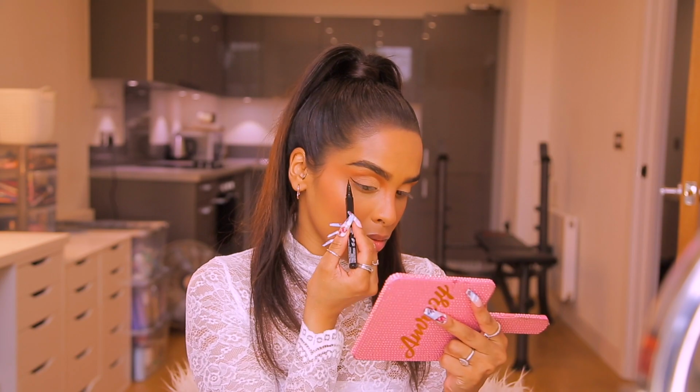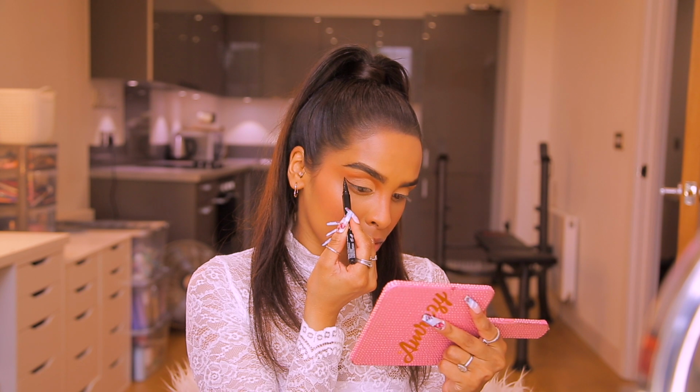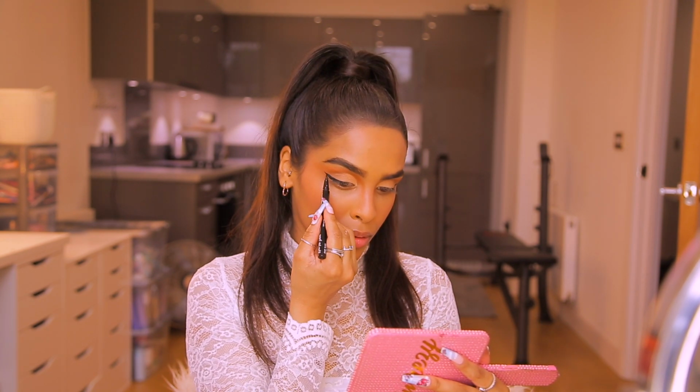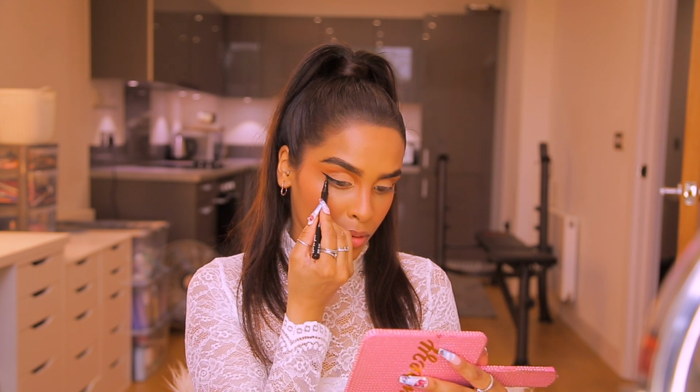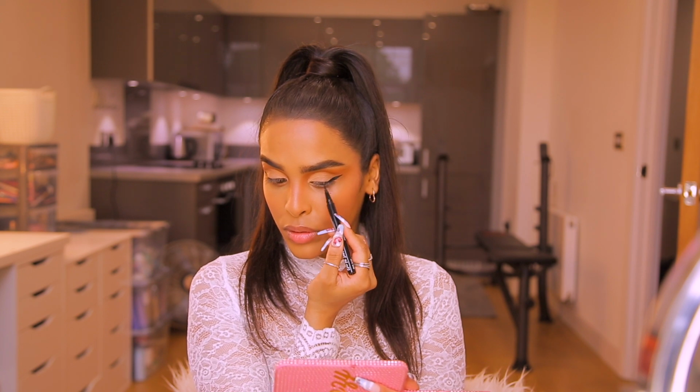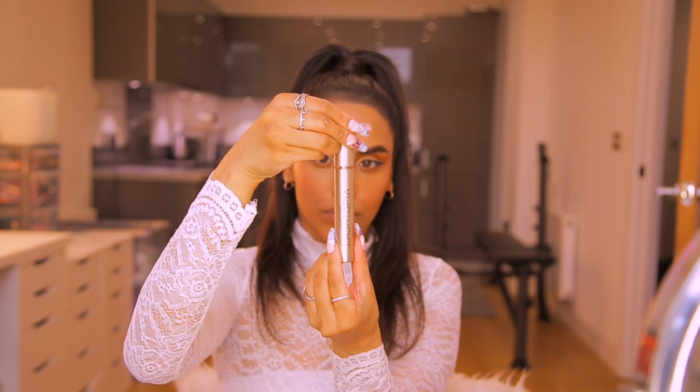Then I'm going to go in to one of my favorite liners. This liner is insane. This is the NYX Epic Ink Liner. Again, very affordable, but such a good pen liner, doesn't dry out. This is just in the shade black, but they do so many different colors now. I'm going to give myself a wing.